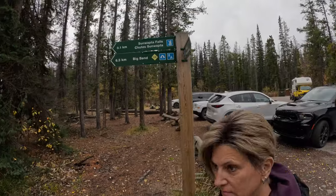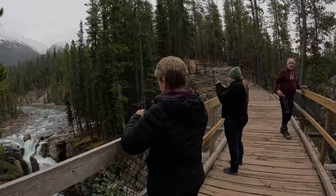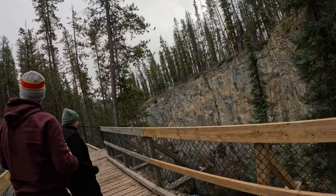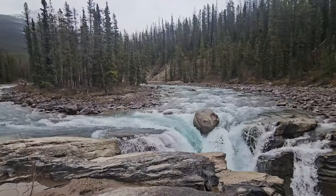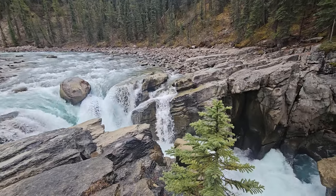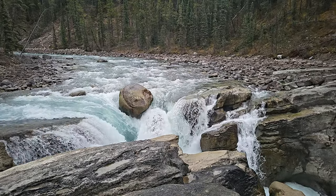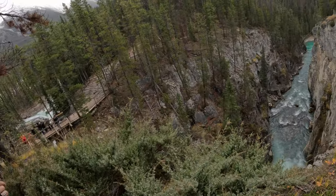Sunwapta Falls. Shoot, Sunwapta. Love the falls. I think we need to go up there so we can get a good view of the bottom part and the top part because they have railings up there where you can see it all. Work our way up the root ladder. There are big stairs. That's pretty.